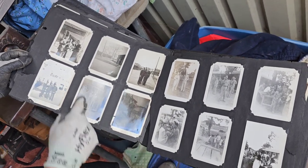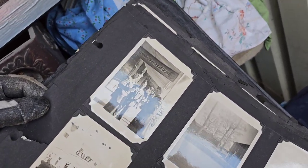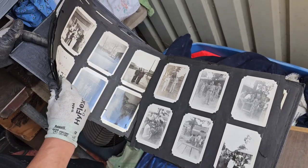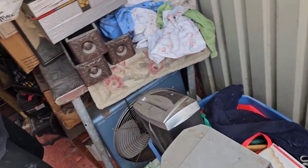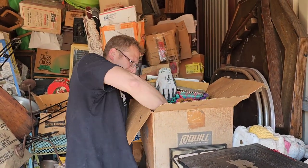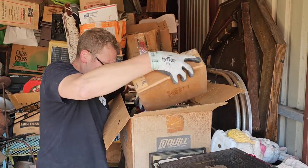Yes. Look at this. Billiard parlor. That's pretty cool. Old golf station there. So, the photos themselves are definitely going to be worth money. And the flag is worth money. What else is going to be in there? There's another box down here. Definitely more pictures and albums, photo albums.